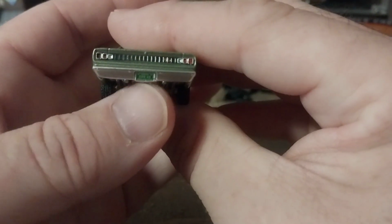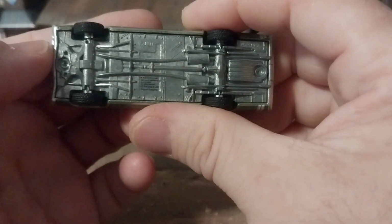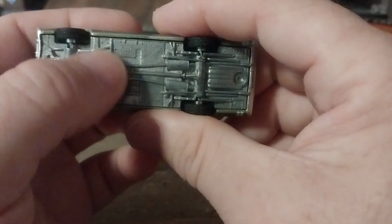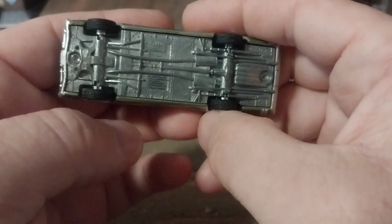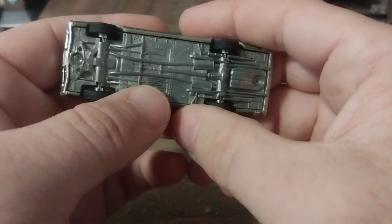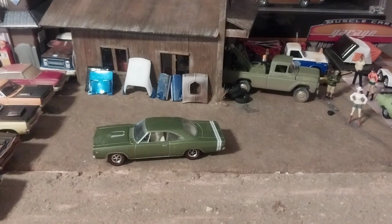And then this plate says Great 68. And underneath, the detail is beautifully done. You can see all the K-frame, the exhaust, gas tank, leaf springs, rear end housing. It all looks very nice. So anyways, let's go ahead and take a look at number 2.